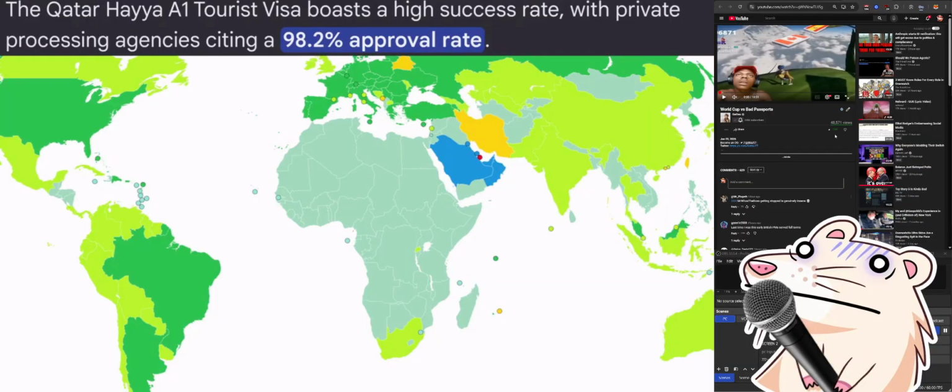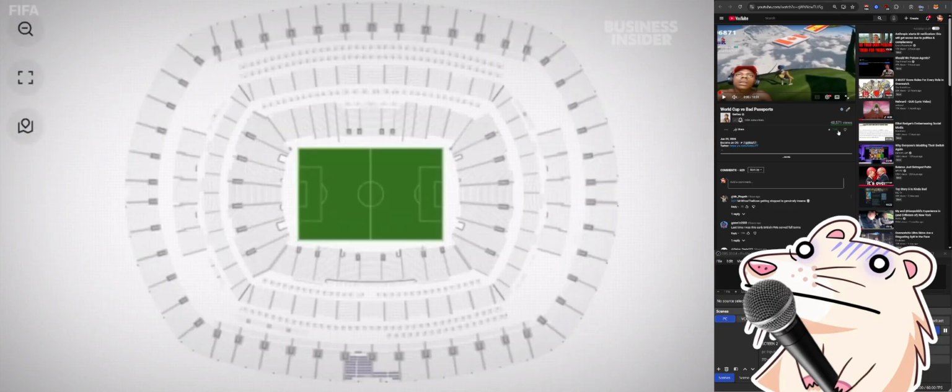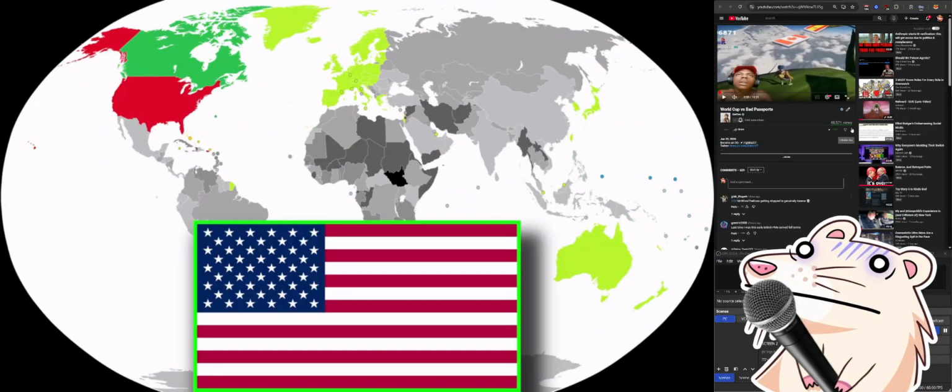Like, most people from all around the world can go visit Qatar without any issues. So even people who aren't lucky enough to get an American visa or couldn't afford the insane 11K ticket prices, they can still go and watch their favorite games without, you know, the referees being detained at the border and stuff. And also without needing the insane visa approval.